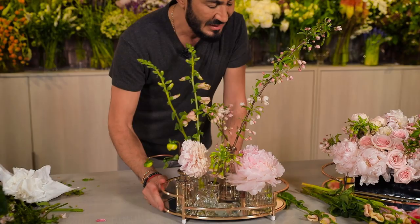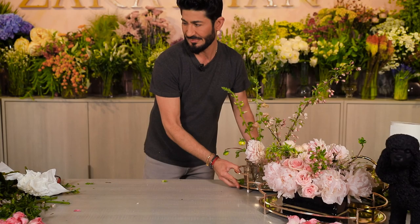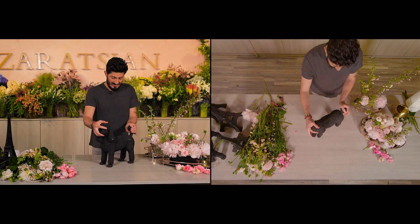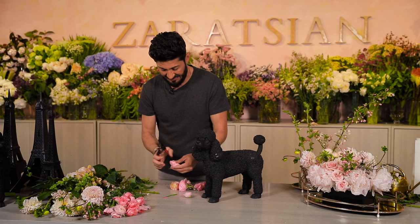And my third arrangement that I'm gonna do, I'm gonna pull this aside. I'm gonna take the poodle, and now the third arrangement that I'm gonna do, I'm gonna do it in this pink, well, it's not a pink poodle, it's a black poodle. And it has some ranunculus here. And what I'm doing is I'm cutting the heads off of it. I mean, the tails, excuse me.